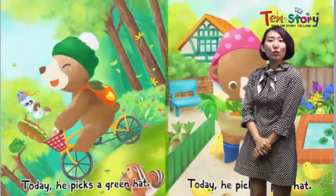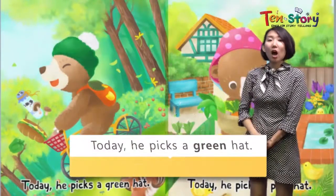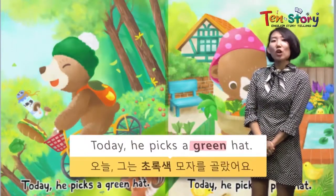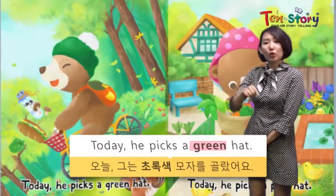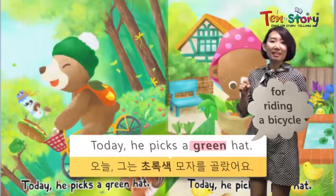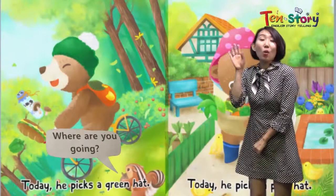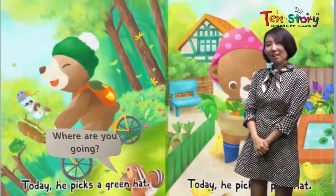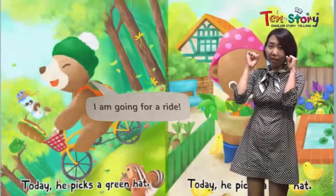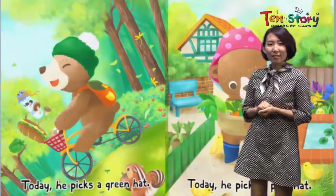All right. Today it's daytime again. And today he picks a, what color hat is it? It's a green hat. Today he picks a green hat for what? Riding a bicycle. Do you see the little squirrel here? Maybe the squirrel is saying, where are you going, Mr. Hat? Then he's saying, I'm going for a ride, right? He wears a green hat and he's riding a bike, right?